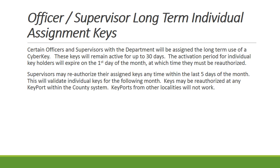Keys must be reauthorized at a key port within the county system. Key ports or similar systems from other localities will not work in Caroline.